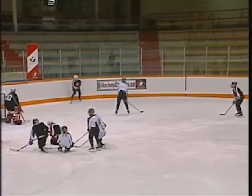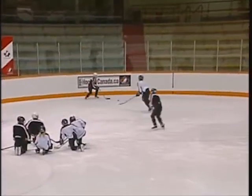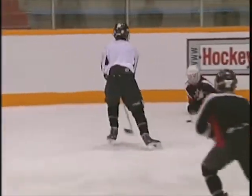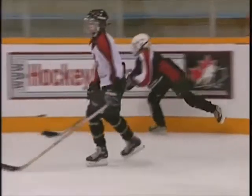Okay, Katie. Good job, Paul. That's the way to stay in the middle. Good active stick. Good. She doesn't want to pass. There you go. Jump on it. Perfect. Okay, come on back here.